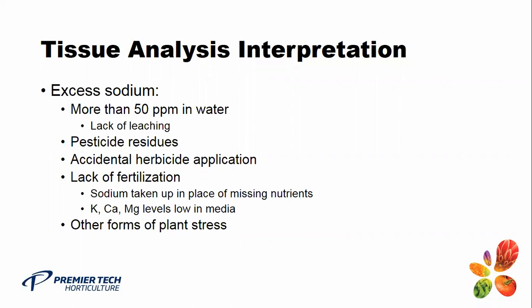And also, sodium can be a sign. High sodium in the tissue can be a sign of plant stress.